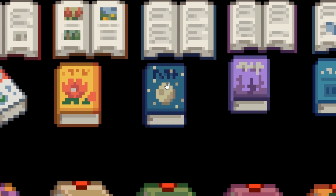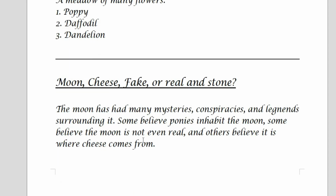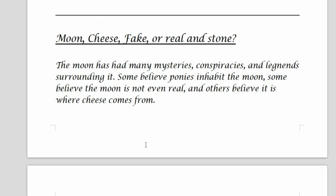And then this next one is one of my favorites because it's a little bit goofy. It's a picture of what looks like a moon with some text over it, and then just a basic text right there. So what I wrote for this one was: Moon, cheese, fake, or real and stone?